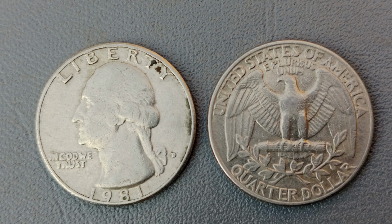While die cracks alone can be collectible, the dramatic and extensive pattern on this coin makes it appear almost sculptural, and because each fracture pattern is unique, this die crack configuration becomes a distinct minting fingerprint that adds individual character, rarity, and story to the coin.